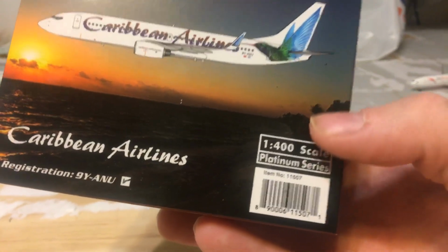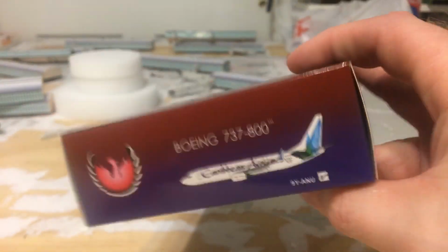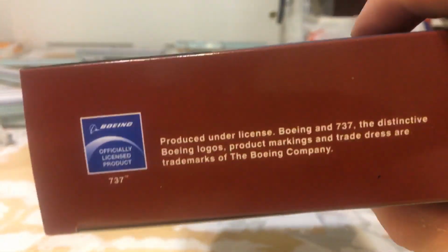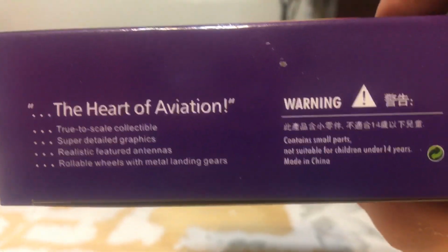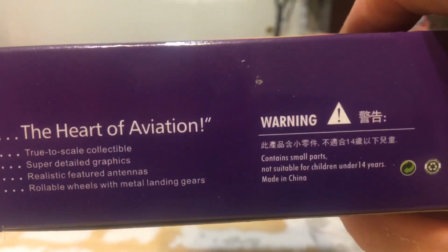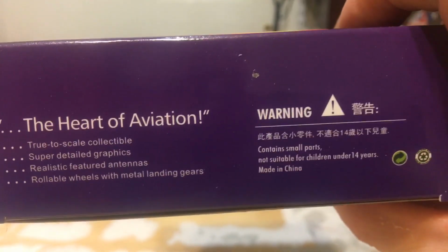Okay, 1 to 400 Platinum Series, there is your barcode. First side panel is this particular model. The next one is your Boeing licensed product. And then the other side is the other Caribbean model that was released. And then this side is the Heart of Aviation, true to scale collectible. Warning, contains small parts not suitable for children under 14.